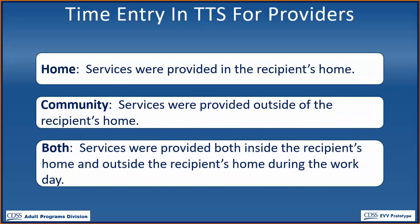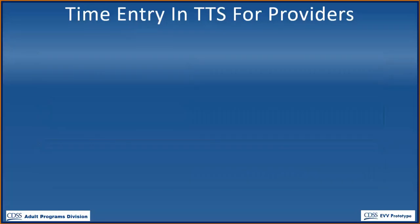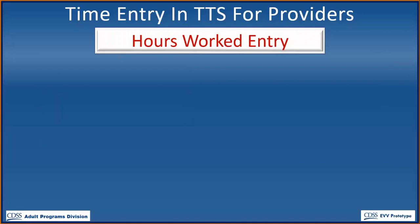Just like entering time on the Electronic Services Portal, providers will be responsible for keeping track of their hours worked during a work week, Sunday through Saturday, and the total hours worked during a month. Let's demonstrate how these entries may work, starting with the hours worked entry.